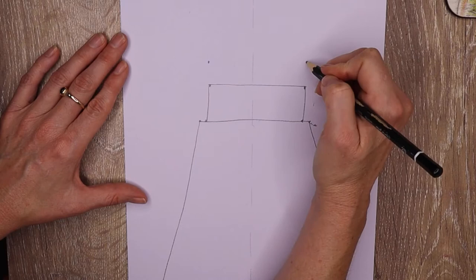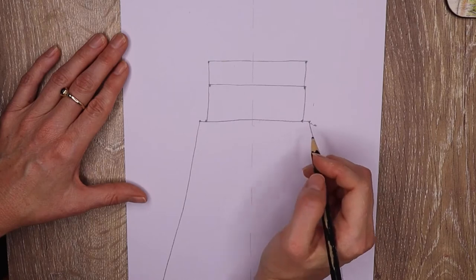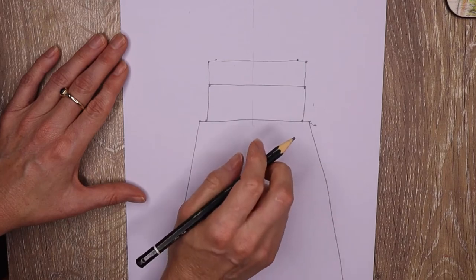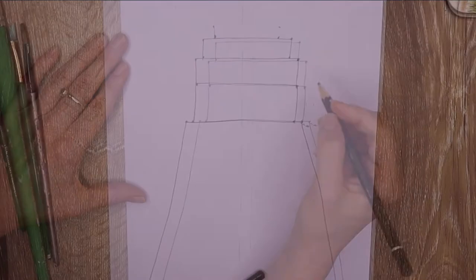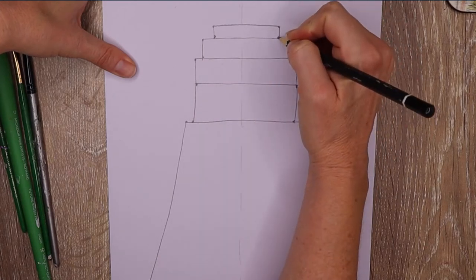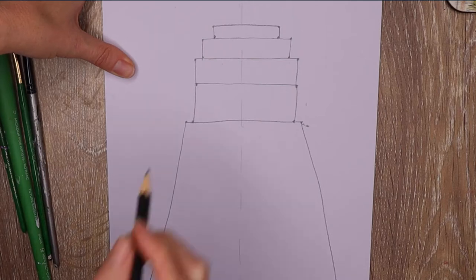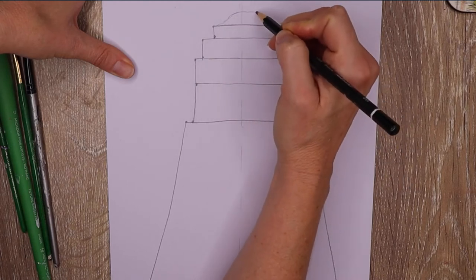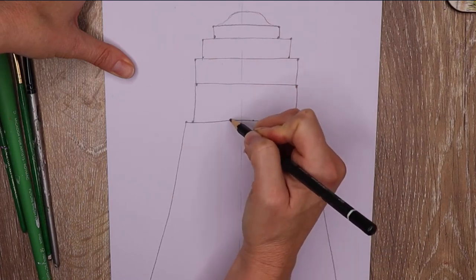I draw a second rectangle of the same length as the first, but slightly smaller in width. I now draw a third rectangle, which is smaller than the previous ones. To complete the upper section of the pyramid, I draw a fourth but smaller rectangle directly above the third, and then half a circle towards the center line and above the last and fourth rectangle. This unusual shape represents the pyramid's roof.